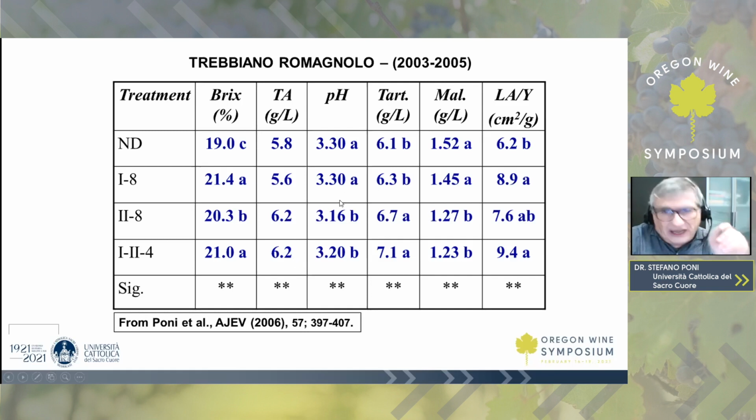pH was actually following these kinds of differences. Very interesting that malic acid was slightly lower in the defoliated treatments, but that is fine because, of course, we have more sun exposure. But tartaric acid was actually increased, and that contributed to basically maintenance of a good total acidity.